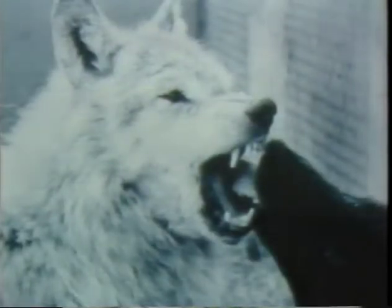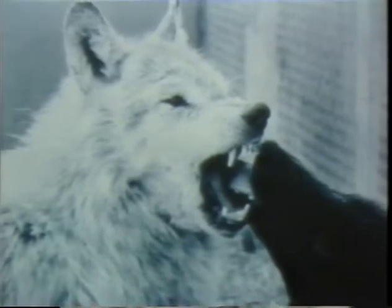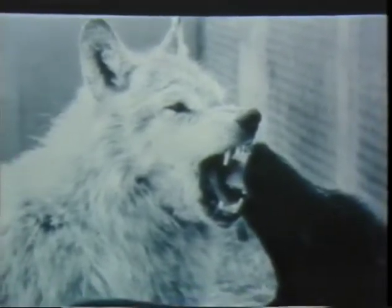Submissive wolves and dogs engage in face-oriented licking, kissing if you wish. Here, a low-ranking wolf is licking inside the snarling muzzle of the alpha or lead wolf. This behavior is derived from the cub soliciting food from the mother. Here, a young cub is licking and pulling at the lips of the mother to make her regurgitate food.